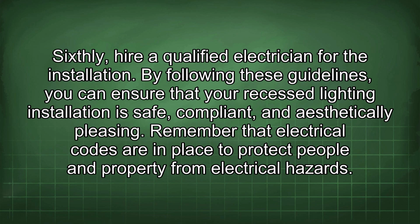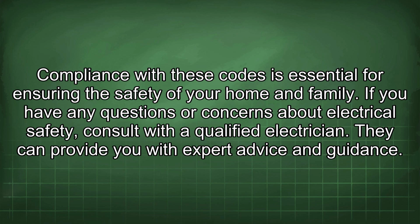Remember that electrical codes are in place to protect people and property from electrical hazards. Compliance with these codes is essential for ensuring the safety of your home and family. If you have any questions or concerns about electrical safety, consult with a qualified electrician. They can provide you with expert advice and guidance.